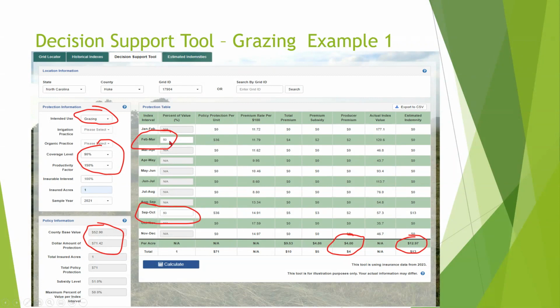For example purposes, we put 50% of our risk in February, March. We put 50% in September, October. When this calculated out based off a 2021 sample year, the premium that the producer would pay would be $4 an acre. Estimated indemnity of that year was $12.97. If you'll back up in here, you'll see that this is pretty heavily subsidized. Total premium of $9.53, with the subsidy being $4.86.